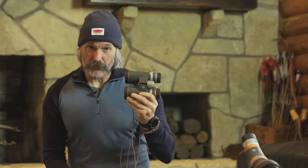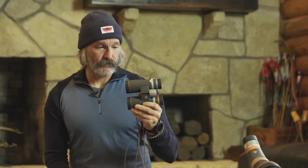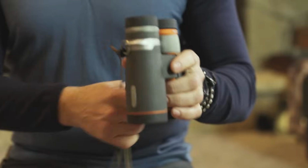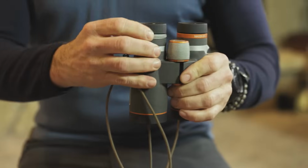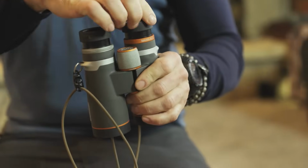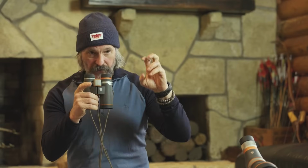So I use Maven binoculars. I've used them for longer than I can remember. I use the Maven B1.2s. Maven makes a whole host of binoculars. They even make several models that are nicer than this model, but this is the model that really speaks to my eye, really allows my brain to interpret the information well.